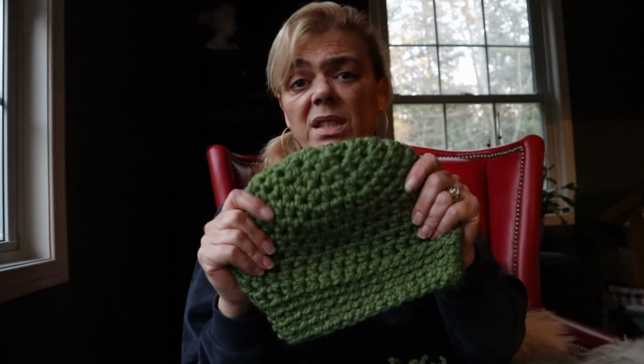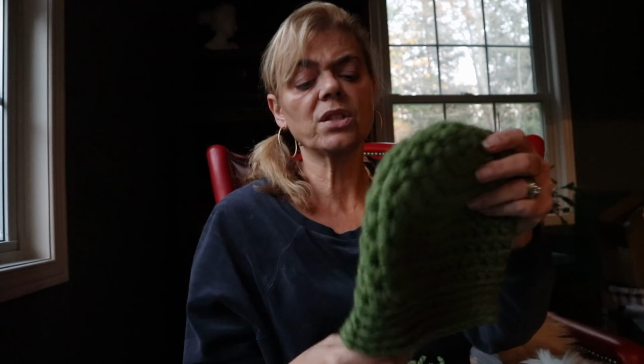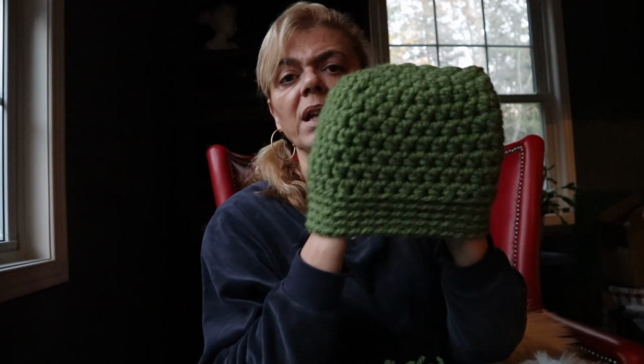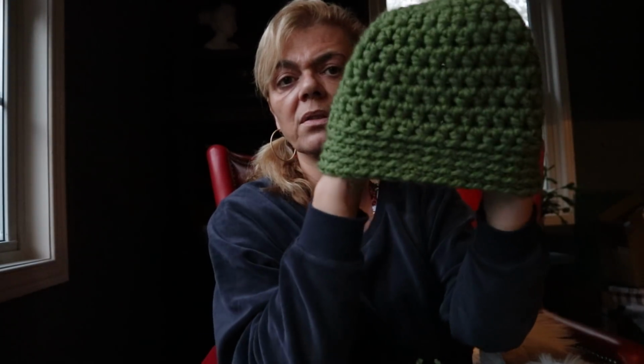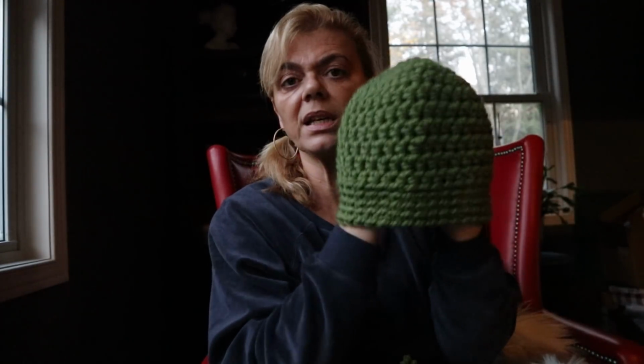Now this one is Lion Brand Woolies Thick and Quick in the colorway Grass. I love this yarn. I love Lion Brand. And this is just basically a half double crochet beanie, and then I went down a hook size and did single crochets around the border in the back loops only. I learned this from my viewers when I was complaining about the brims going up, and everybody said go down a hook or 2. And I did, and I love it.